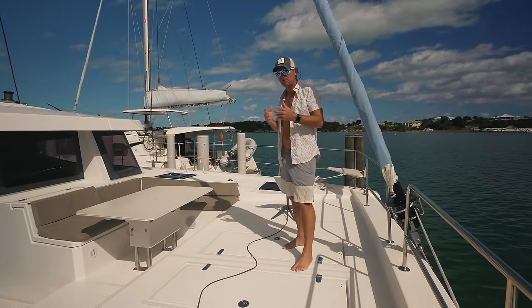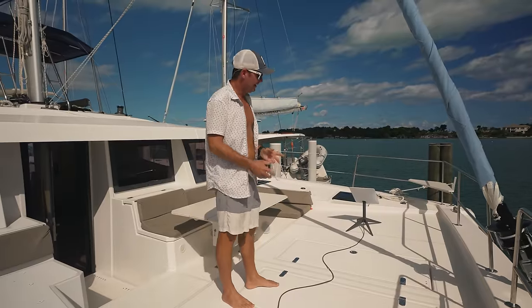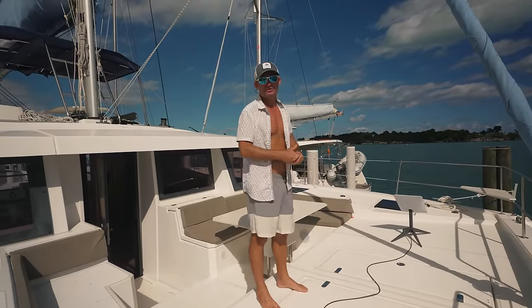So boats are all about weight, right? Essentially the reason why your standard catamaran has a trampoline up here is to save weight, right? You have this much fiberglass and this much space up here, you're using it.